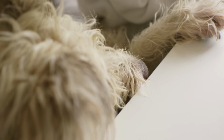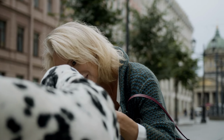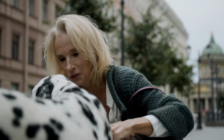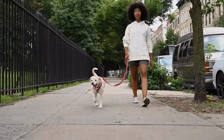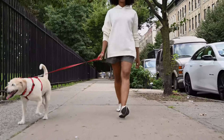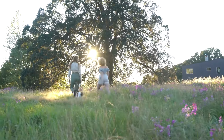If you're unsure if the ground is too hot, place the back of your hand on the surface. If you can't keep it there for at least 5 seconds, it's too hot for your dog. If it's too hot, try to walk them in the early morning or late evening when the temperatures are cooler. If you must go out during the day, stick to grassy areas or shaded paths.